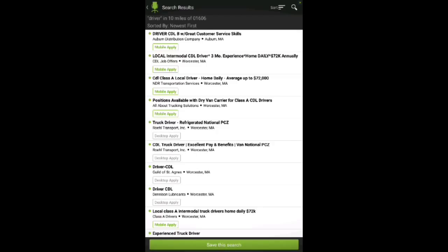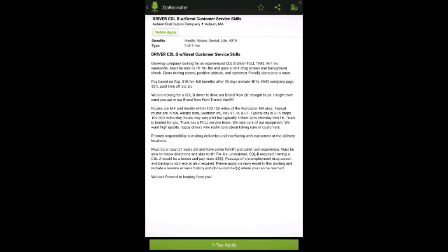For every job, it'll tell you the location, give you brief information about the job, and you can go ahead and choose one if you want to. So let's look at the first one. It says driver CDL B with great customer service skills. That's what they're looking for. By the Auburn Distribution Company in Auburn, Massachusetts. We can go ahead and press that.